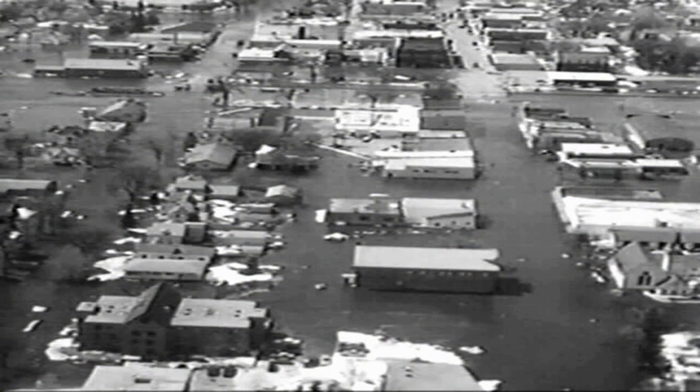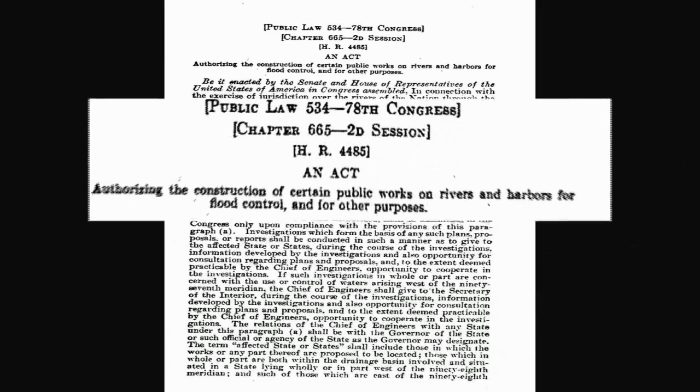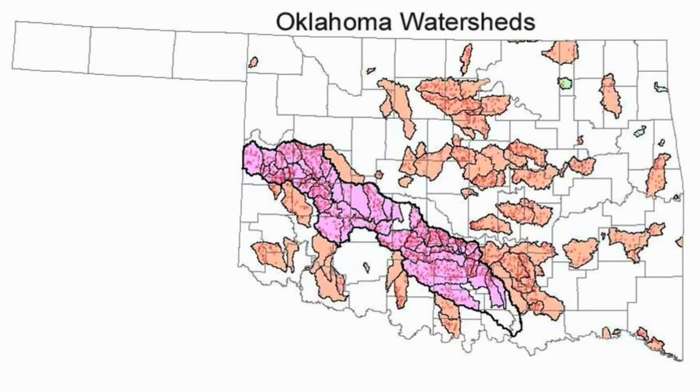Devastating floods in all the Dust Bowl states prompted Congress to pass the Flood Control Act of 1944, which established upstream flood prevention projects on 11 watersheds, including Oklahoma. The very first one of these dams in the nation was built in Oklahoma, in southwest Oklahoma, on Cloud Creek Site 1 near Cordell. And that started a huge construction effort that lasted for several decades.